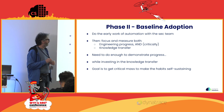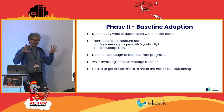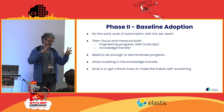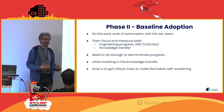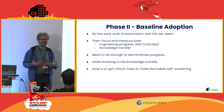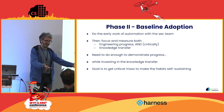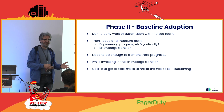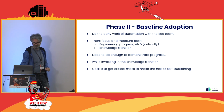And the goal is to get that other group of people to the point where they're self-sustaining. So just like as a manager, you want to get to the point where you're redundant and you can move on up the organization. As an engineer, you want to get to the point where they're teaching each other and learning from each other and actually going beyond what you know. At that point, you can say that's successful.